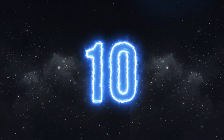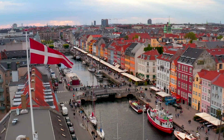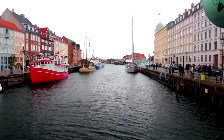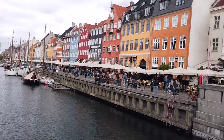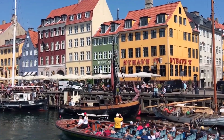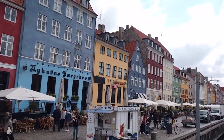Number 10. Gammel Strand. For people who are more interested in the historic aspect of Copenhagen, Gammel Strand should definitely be on your list. It's a historic street and public square in the heart of Copenhagen. Gammel Strand translates to Old Beach and was Copenhagen's original harbor area in the 11th century. Land reclamation projects have pushed the shoreline further out, but Gammel Strand still retains its historic charm.